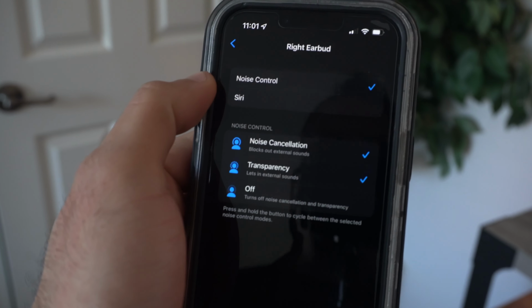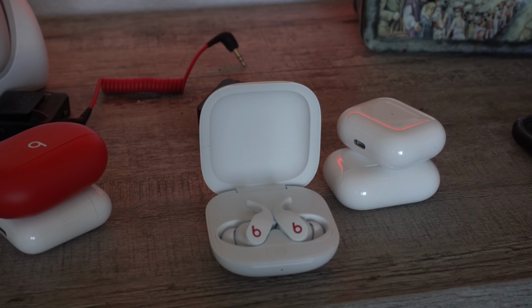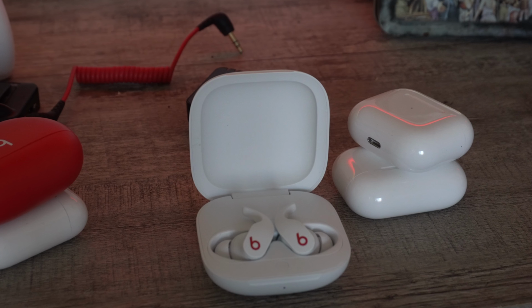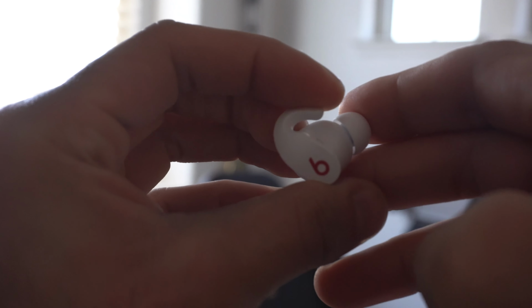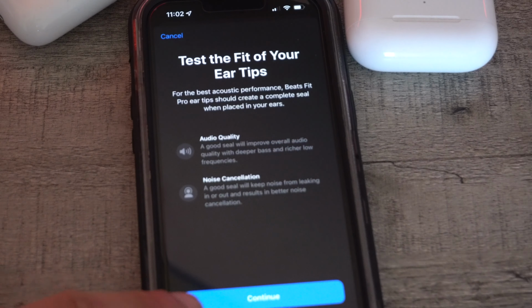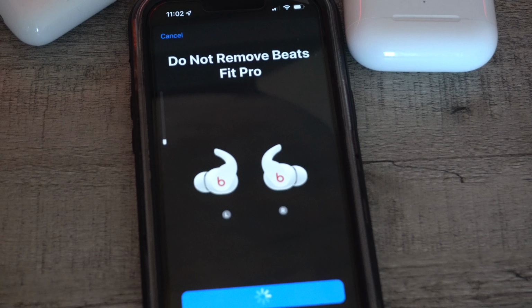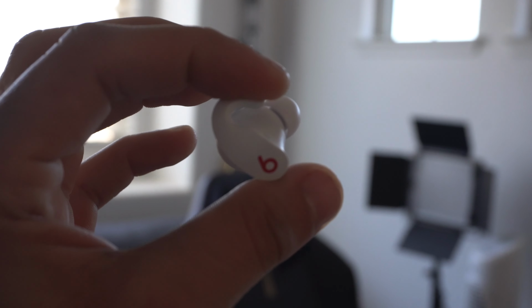The buds are indeed water and dust resistant, as these have an IPX4 rating, so you can expose these to water, dust particles, and those elements, and they will do perfectly fine. Silicone tips are exchangeable, so you can find the best one for you. And just like the AirPods Pro, these support the ear tip fit test, where the earbuds use their internal microphone to make sure there's no sound leakage and recommend the best silicone tip that fits your ear canals. Overall, audio quality is actually phenomenal.